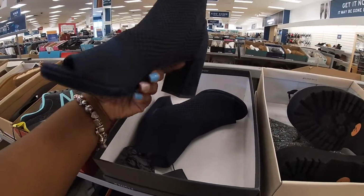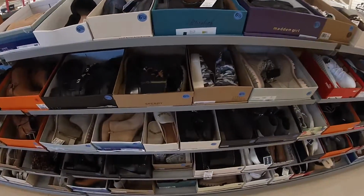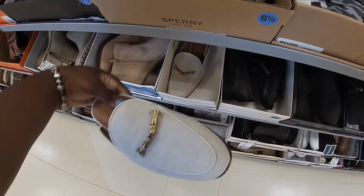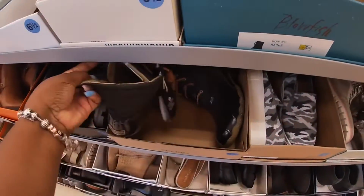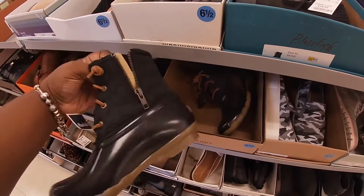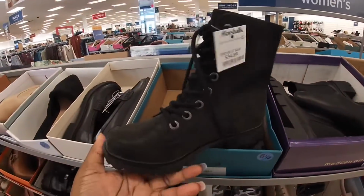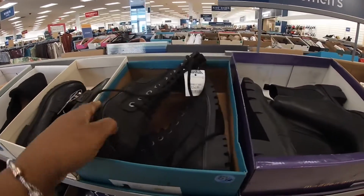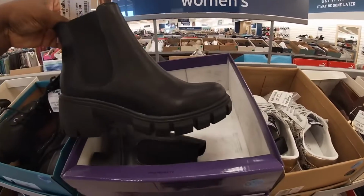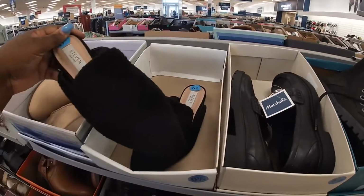These are pretty. These are 70. J. McLellan, 30. It's like a cute little bamboo. These are Sperry's, the duck boot, 60. I'm happy I came back to the first row, the Blowfish at 35. Madden Girl, 30. Steven New York. These are cute fur.